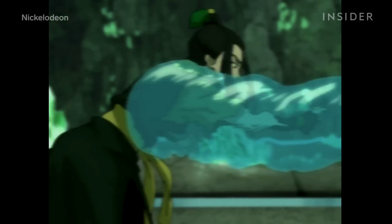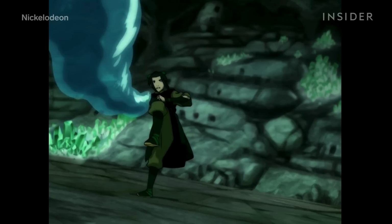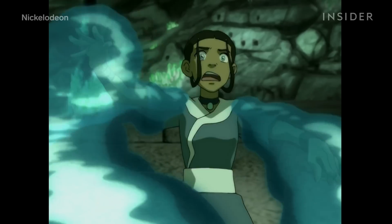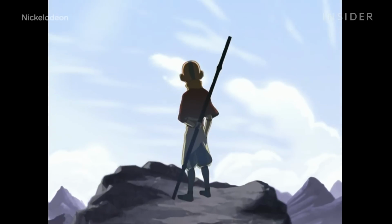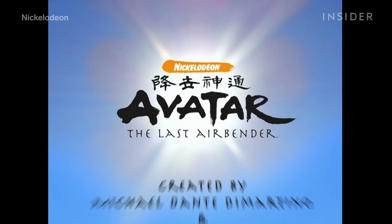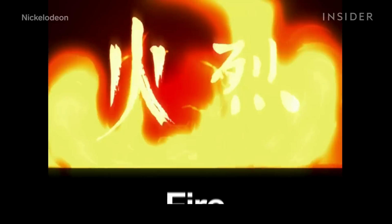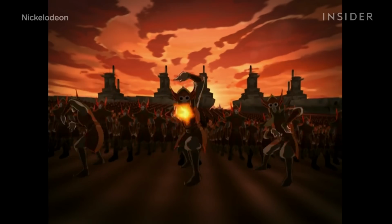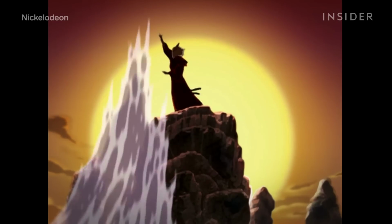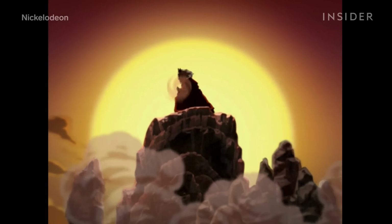This is one of the greatest strengths of Avatar: The Last Airbender, the show's well-defined but relatively basic magic system. Simple enough that it's easily explained in the show's title sequence that plays before every episode. There are 4 different types of elements: water, earth, fire, and air. Some people have the ability to bend one of these elements. There is only one avatar at a time who is able to bend all 4 elements.